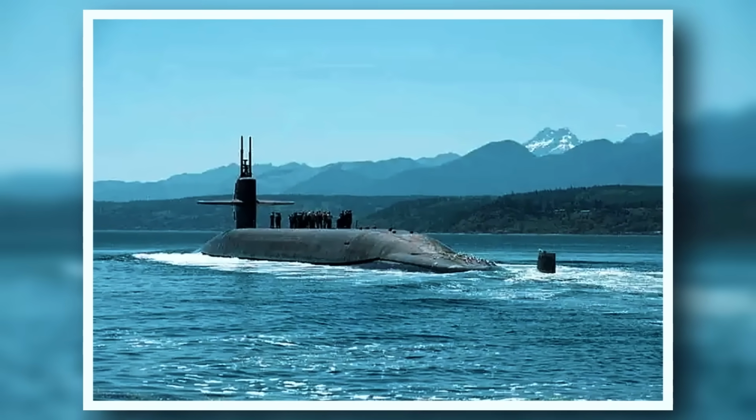The Ohio class of nuclear-powered submarines is divided into two subgroups, 14 capable of deploying ballistic missiles and 4 updated for guided missile launches. Known for their exceptional stealth, these submarines can deploy intercontinental missiles undetected, making them critical assets in top-secret operations.